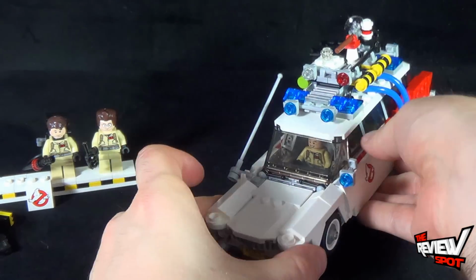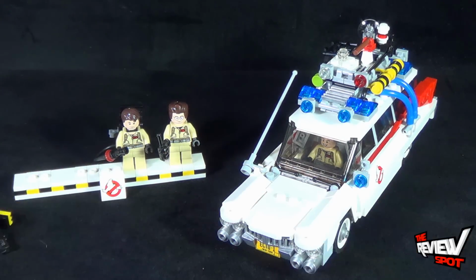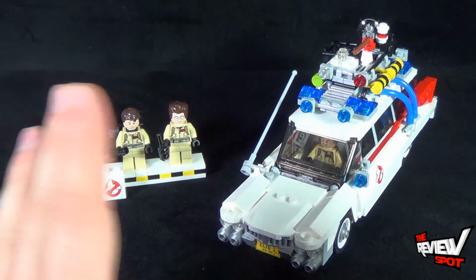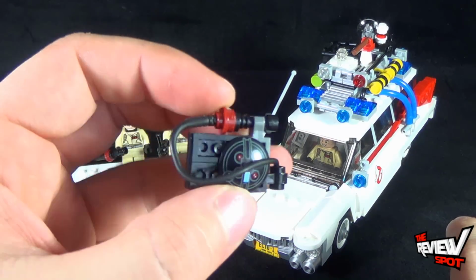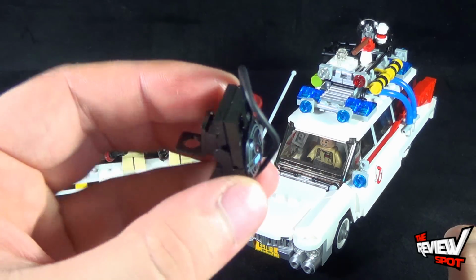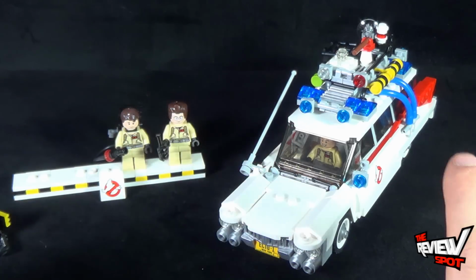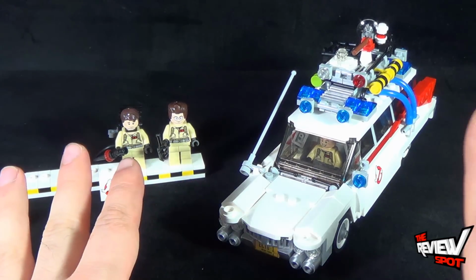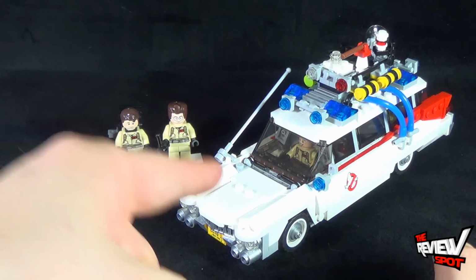If you are a Ghostbuster fan, again, this is such a great set. As I mentioned, it's not perfect. It has a few hiccups. I'm not super crazy with the proton packs. I kind of wish that they had been a little more complete looking. Like the Ghostbusters, kind of wish we got maybe a ghost or two. But the real money for this set is Ecto-1.